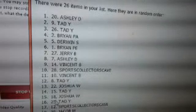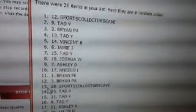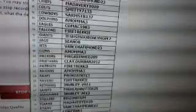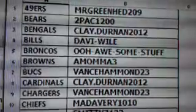Here we go. Number one, two, three, four. And the winner of the money ball is going to be Sports Collectors Cave. Congratulations. Up next, we have the 2013 Bowman Sterling eBay auction break.